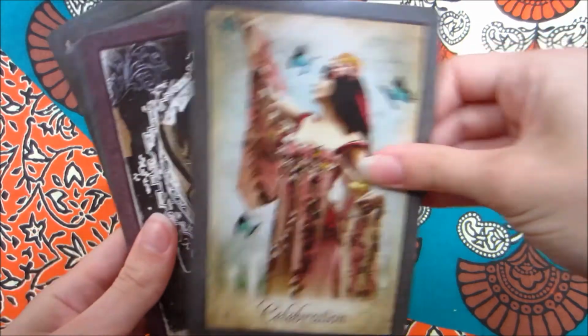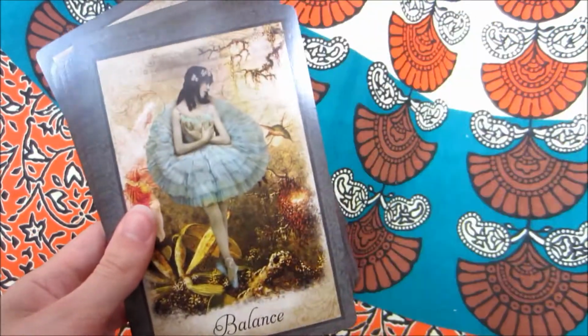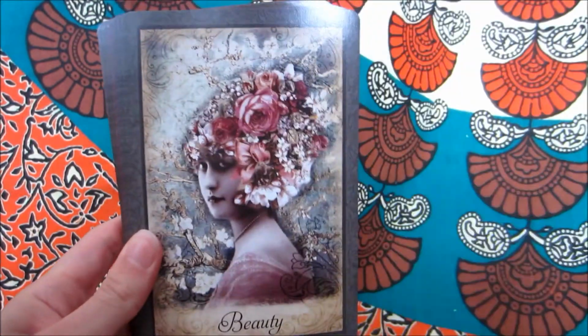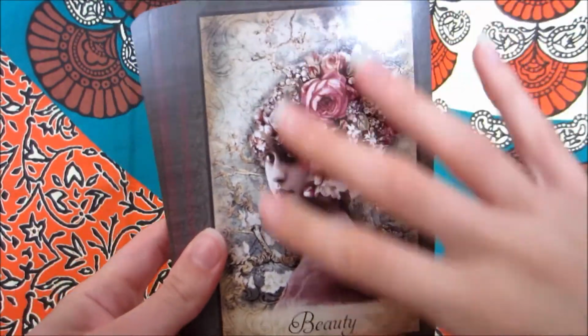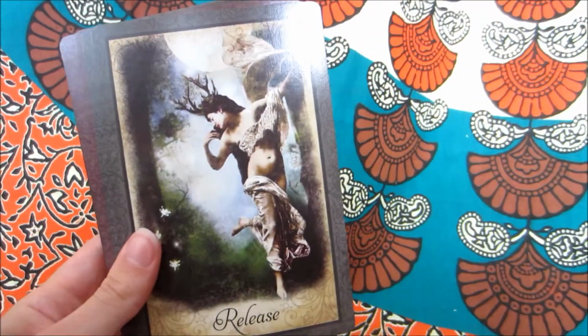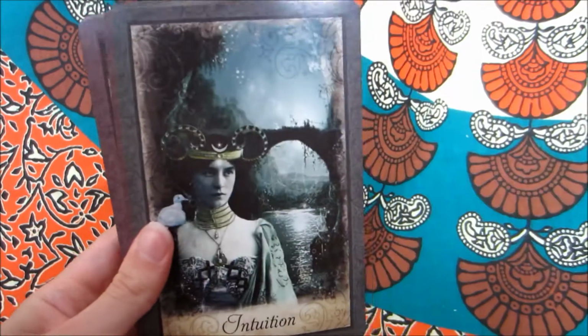So I know a lot of people who really use this. I like to pull a couple cards from this when I'm just needing some keywords and some beautiful art in front of me. So I do love this, and I love this time period and this style of card. This is a very different deck from a lot of my other decks, so I really do appreciate it for its unique look.